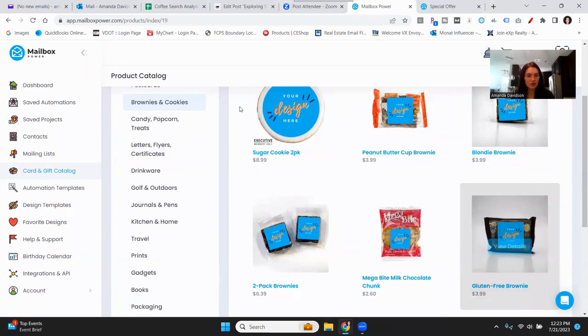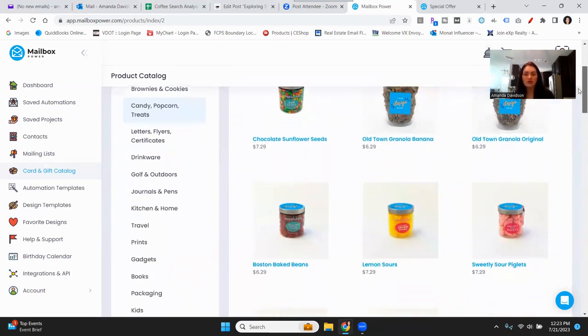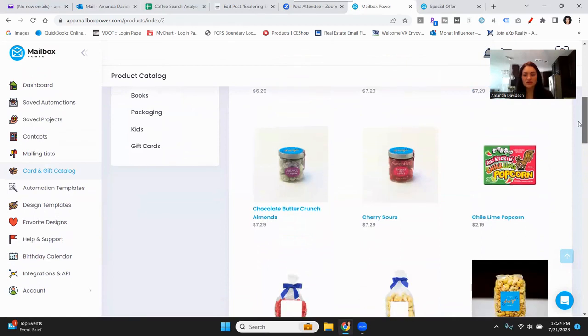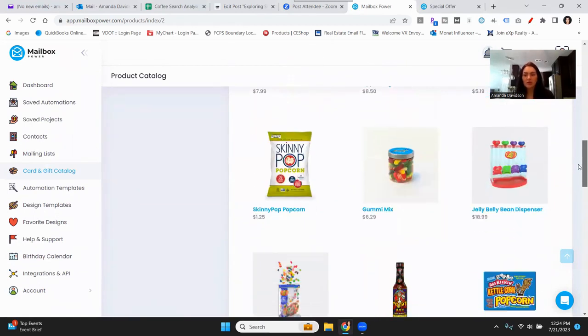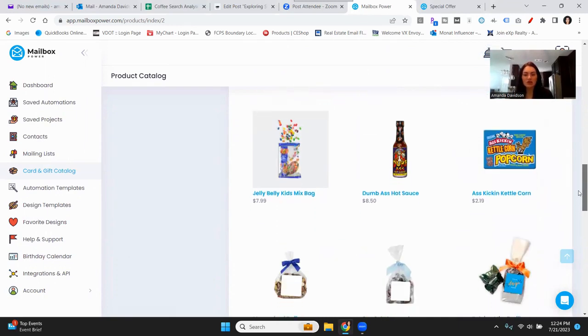And I'm going to come show you all. These are more like candy and treats, to give you an idea of what they offer. They do have some healthy options. I think that's a win as well. Granola, chocolate covered sunflower seeds. You have some different gummy piglets, gummy sours, Boston baked beans, cherry sours, caramel popcorn, Swedish fish, gummy mix. This is a fun one if someone has kids or really just loves jelly beans. I've sent that one before as well. And then you've got a hot sauce option here.